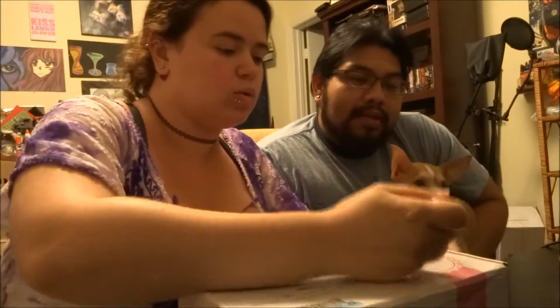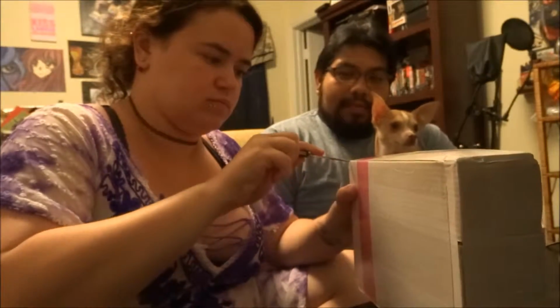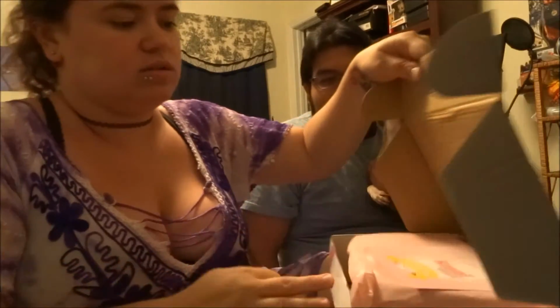This one is another Kawaii Box. Yep. There's glitter all over the tape. I wonder if it exploded inside. Alright.